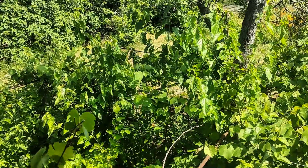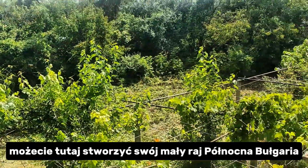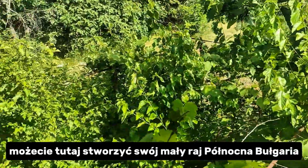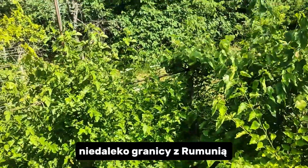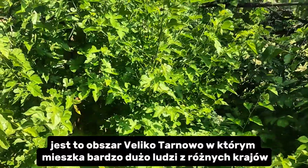And you know, then you can make it your little paradise. It's Northern Bulgaria, not too far away from Romania, area of Veliko Tarnovo. There are lots of foreign people living here.